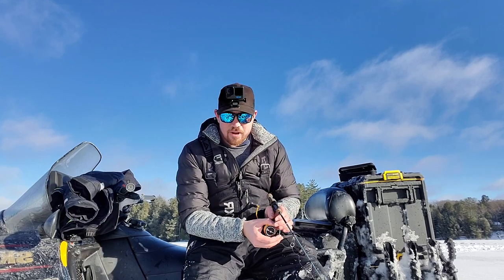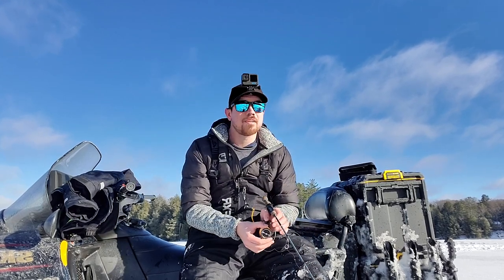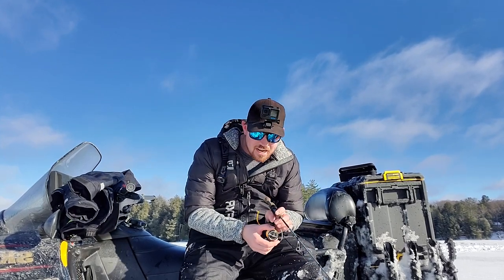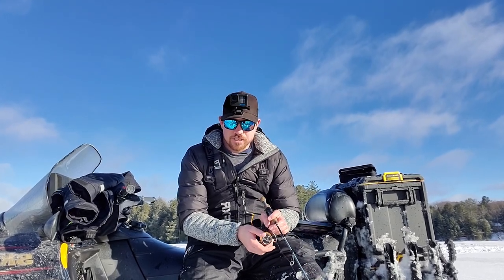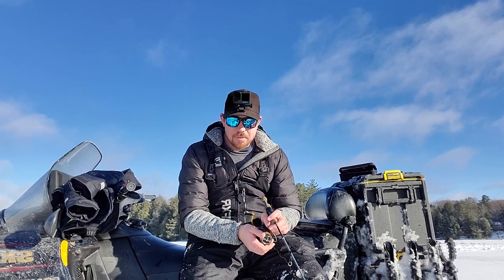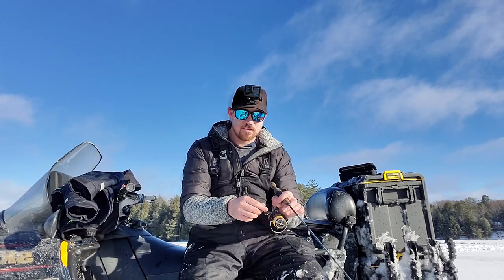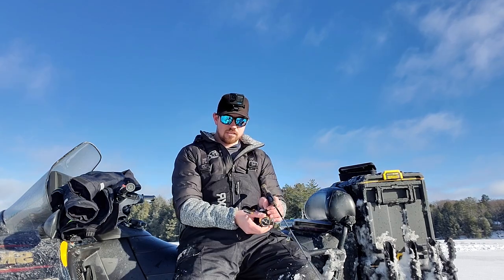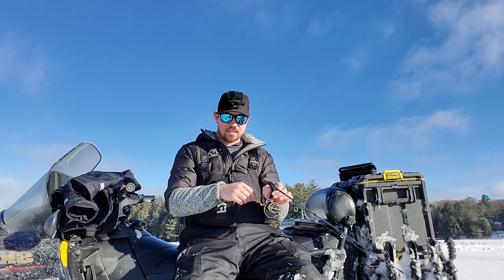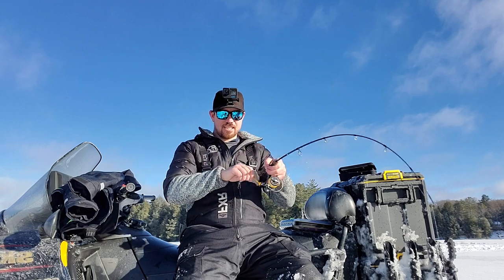Okay, we're sending another minnow back down. Hopefully we can get something a little bit better size here. Wind's picking up, might have to set up my hut. Oh, there's another one on the screen already. I'm not even down at bottom, he's there. I missed him for sure. Oh, there it is. Oh, there he is. Right back. Yeah, he's going, guys.